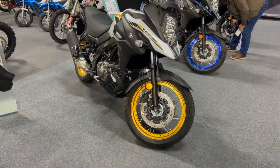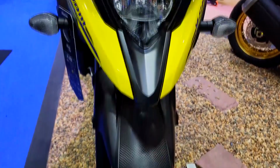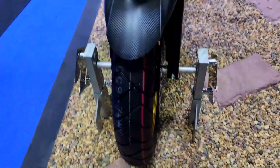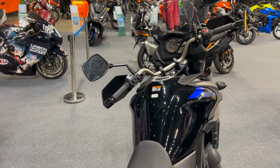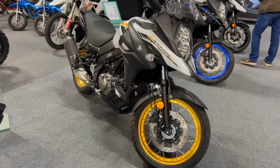Three trim levels for the V-Strom 650 are offered. Basic, $8,904, XT, $9,399, and XT Adventure, $10,499. Though slight, the variations between the models are noteworthy.